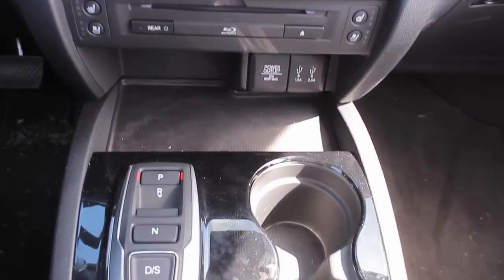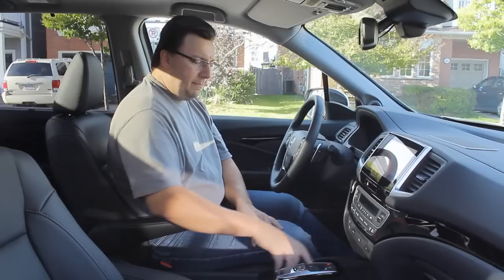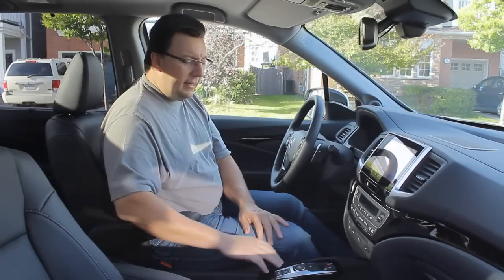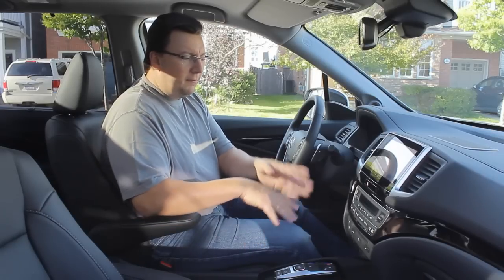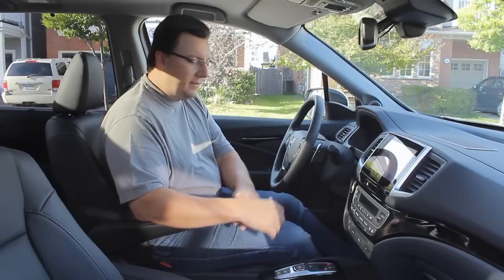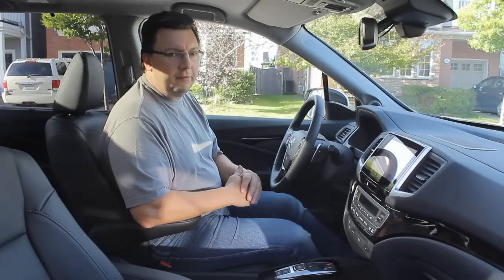The drive selector, it's what you've seen in the Acuras being brought down. It's this vertical stack of buttons, which I know some people have had issues with, but I actually find that it's not too hard to use once you get used to it. It's certainly better than some of the other placements of non-mechanical shifters that we're seeing nowadays in automatic transmissions. But overall, not a bad interior inside the 2016 Pilot.